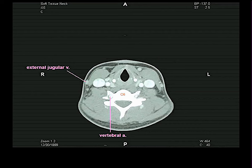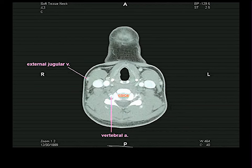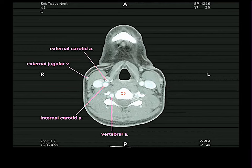So the vessel that comes up from below and enters the vertebral foramen at the level of C6 is the vertebral artery. And we see on the person's right side it's bigger than on the person's left side. It's not uncommon at all to have unequal vertebral arteries. And here I've labeled the external jugular vein as the vein on the lateral surface of the sternocleidomastoid. We keep on going up.